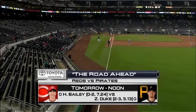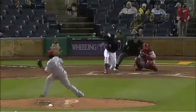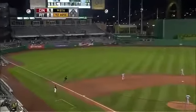The Road Ahead is brought to you by Toyota Moving Forward, and tomorrow, the final game of the homestand, Homer Bailey looks for his first win. He'll be opposed by Zach Duke. 12:35 start as Doumit lifts one to left.